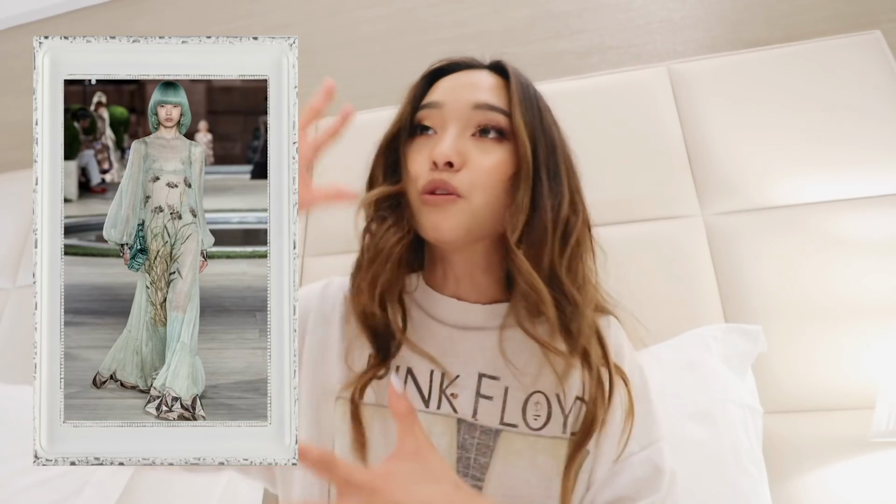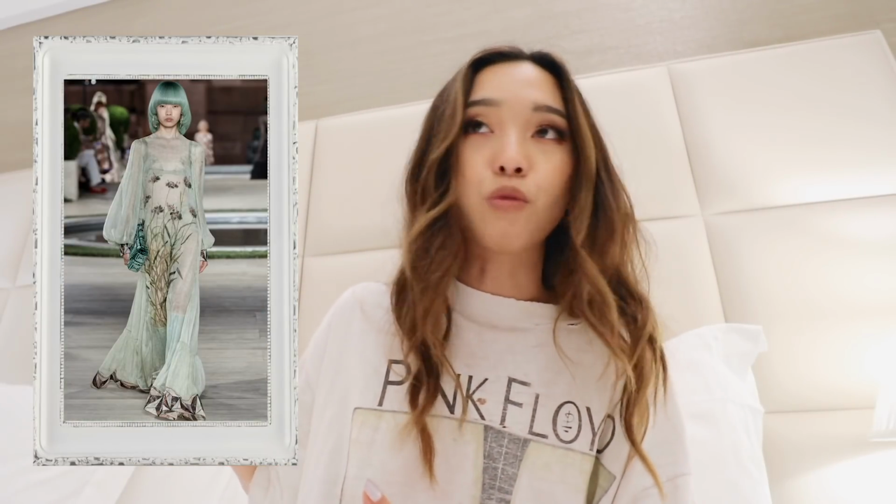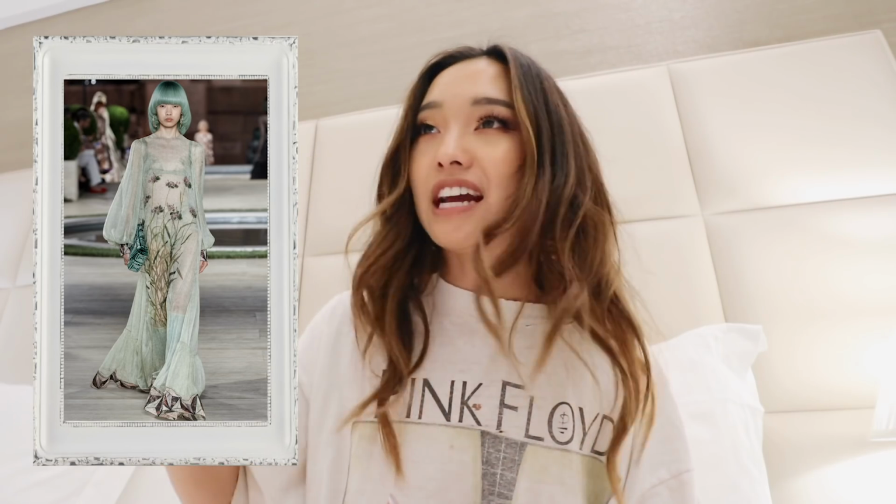I'm also hella inspired to buy a brand new wig. I want to get that seafoam wig with the bangs that's down to my shoulders, that's pinned straight. This seafoam look, I just wanted that whole outfit and that makeup and the hair on my body.